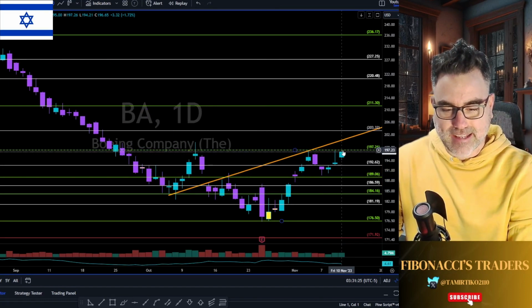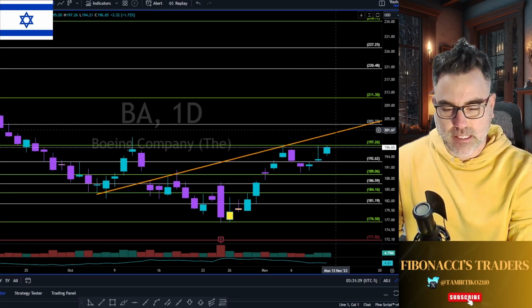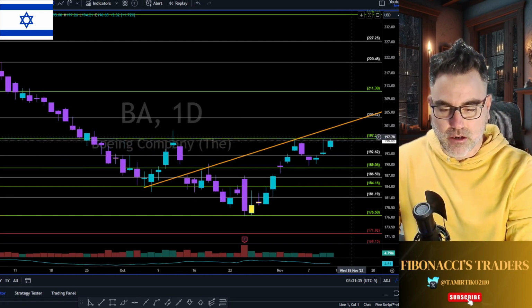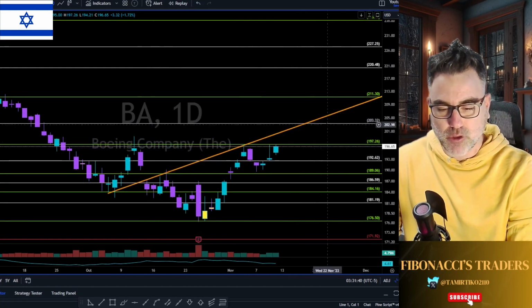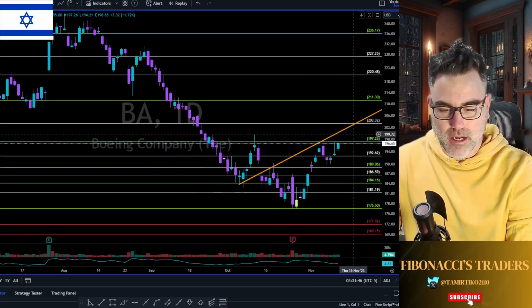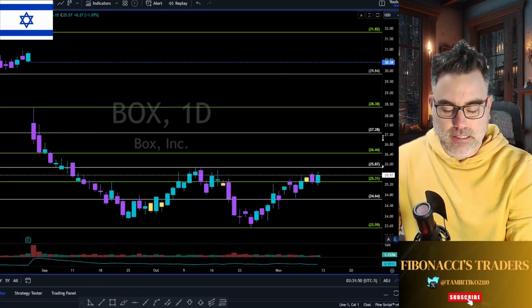Above 197, we will start taking our long position. First resistance would be this orange trend line. Then we can expect some kind of a retracement back, retesting the 197 as support. And then the next leg up towards the 203, breaking above the 203 and above this orange line, we are heading towards the 211.